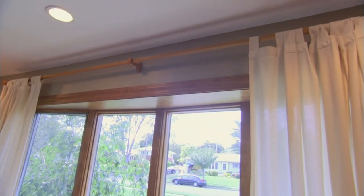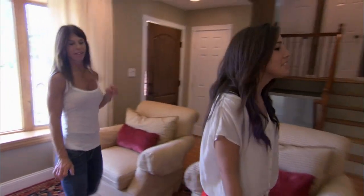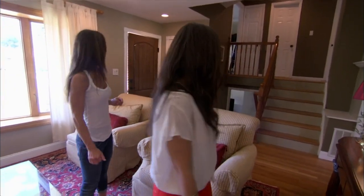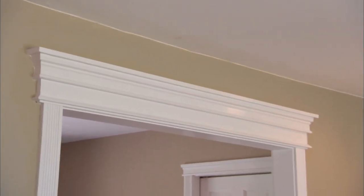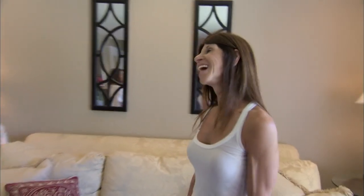I really like the window. I kind of don't like the carpet, but that's my thing. So it's open. I like that they have a little contrast that makes it pop. It's well put together. Should get their decorator.